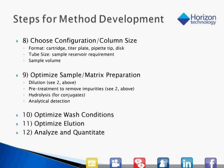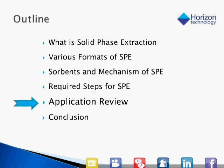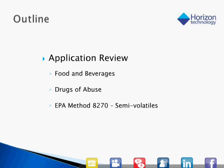I realize that's a lot of information to cover, but it's available online, so there's a wealth of information to help you develop your methods. So looking at some of the typical applications in a little more detail, we're going to take a look at food and beverages, drugs of abuse, and an EPA method 8270.